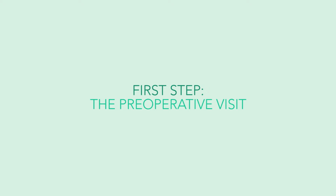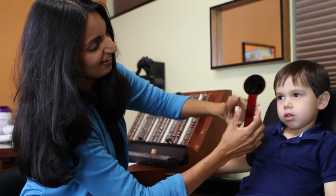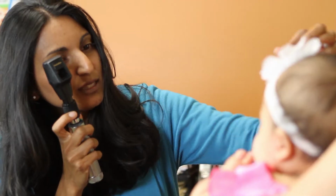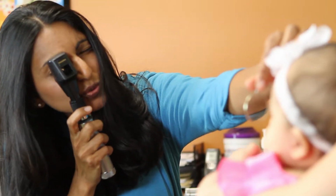Every child who has eye muscle surgery is asked to come for what's called a preoperative visit. The purpose of that visit is really twofold. So the first thing that we do is we take a special set of measurements that really is the determining basis for what kind of procedure we do, and really helps us titrate how much strengthening or weakening of the muscles that we need to perform.